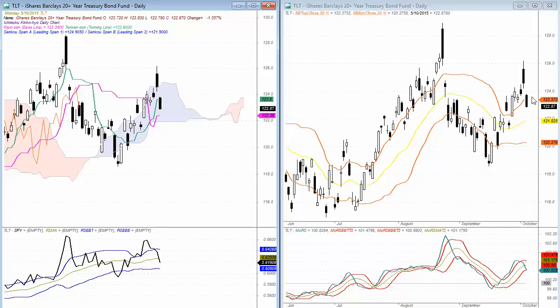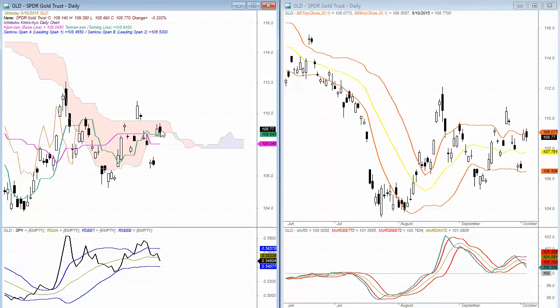On the bands chart here, we see the market moving back within the bands, and that strong outperformance in band performance is no longer in the market in the medium-term time frame, looking to the middle band at 121.82 to hold as support. And to the gold ETF, and some selling coming into this market on the Ichimoku chart.